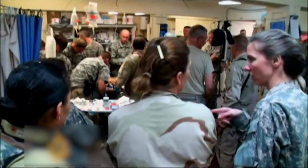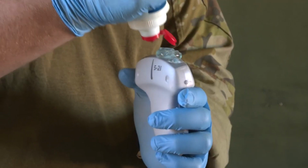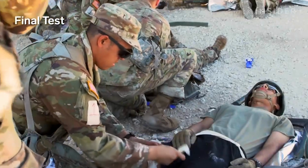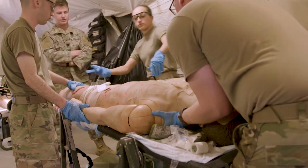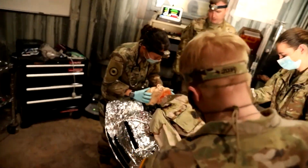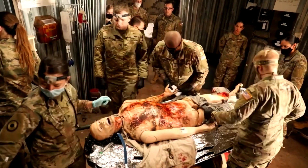They're the ones who turn near tragedies into triumphs, and they do it all without expecting any of the glory. JMAU is not just a medical unit, they're a lifeline, a beacon of hope in the darkest of times. They're the ones who make sure that when the dust settles, our heroes are still standing. So here's to the medics of JMAU, the unsung heroes who deserve a standing ovation.